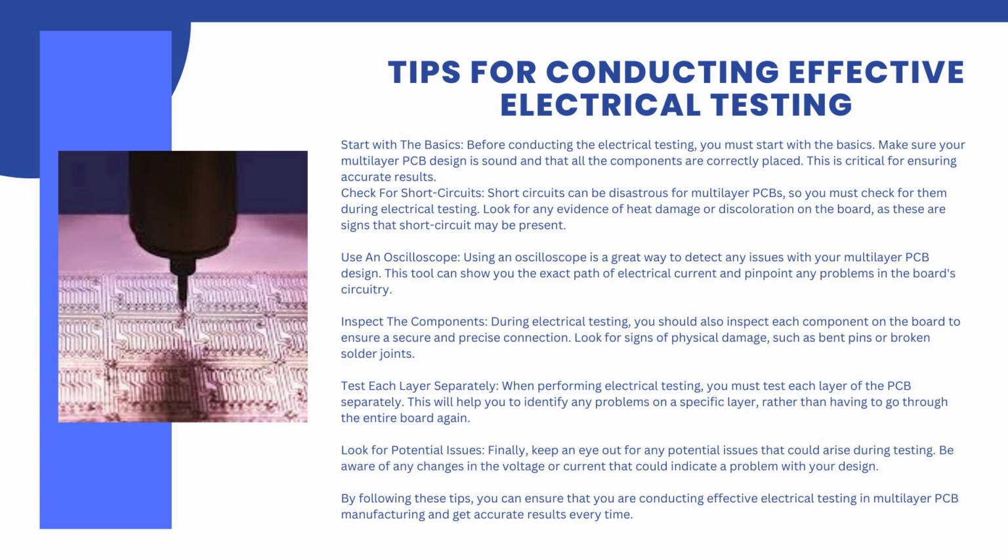Test each layer separately. When performing electrical testing, you must test each layer of the PCB separately. This will help you to identify any problems on a specific layer, rather than having to go through the entire board again. Look for potential issues. Finally, keep an eye out for any potential issues that could arise during testing. Be aware of any changes in the voltage or current that could indicate a problem with your design. By following these tips, you can ensure that you are conducting effective electrical testing in multilayer PCB manufacturing and get accurate results every time.